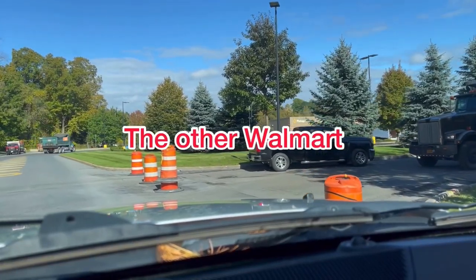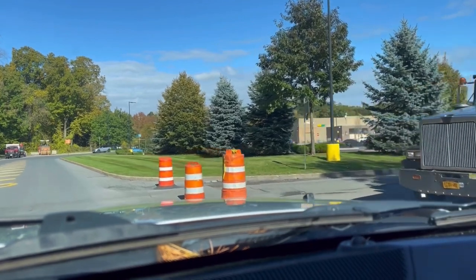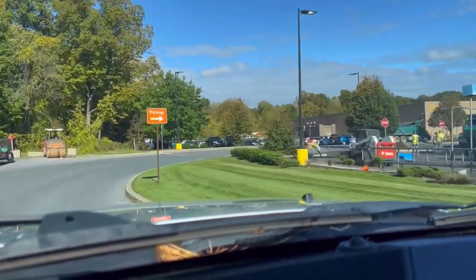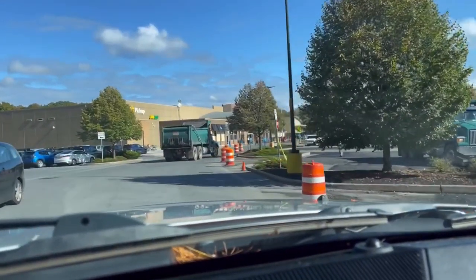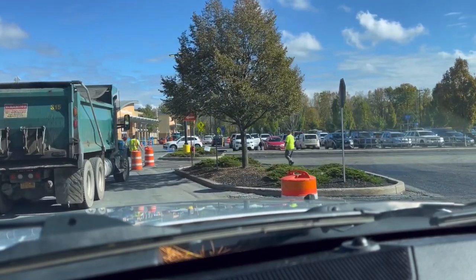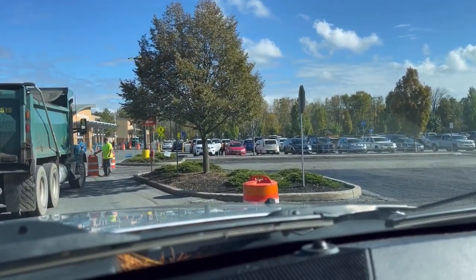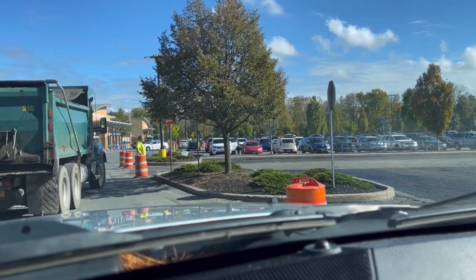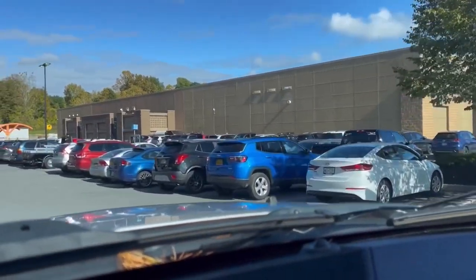Okay, so I don't know what's going on here. Excuse me. He just told me to go over this way. I think they're ripping up the parking lot. Yep, they're ripping up the parking lot and laying all new. They just made this Walmart not long ago, so I don't know what's up with all that, but apparently they need to rip it up for something. I guess I'm gonna have to go around. I'm just gonna go around the back of the building. I don't know what's happening here, but it's absolutely insane.